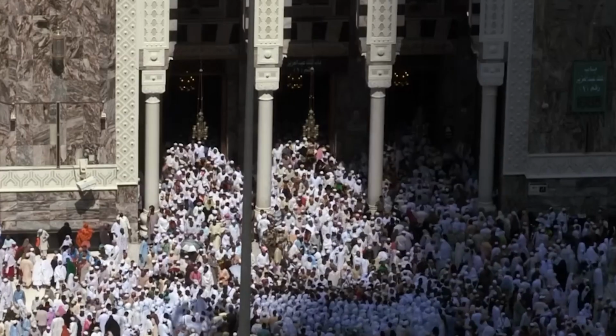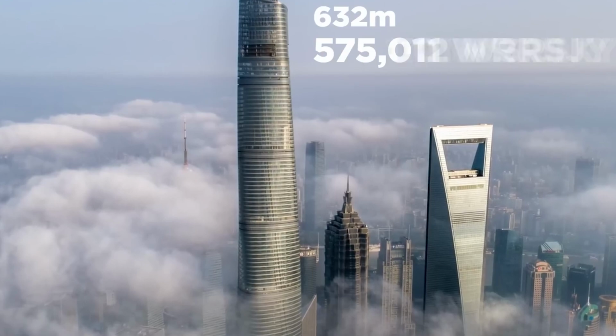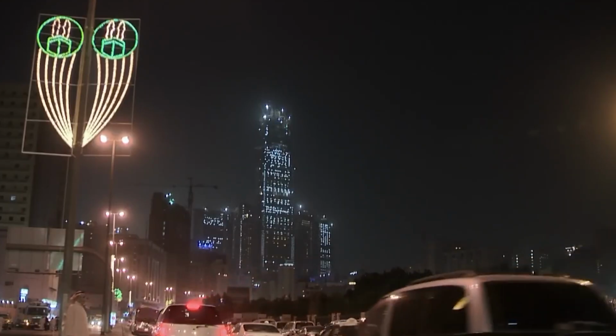This wasn't just paperwork, it was proof that this building carries something far beyond steel and concrete. It's a structure that transcends borders, religions, and cultures. A living testament to how faith can unite people from the most distant corners of the earth around a higher purpose.